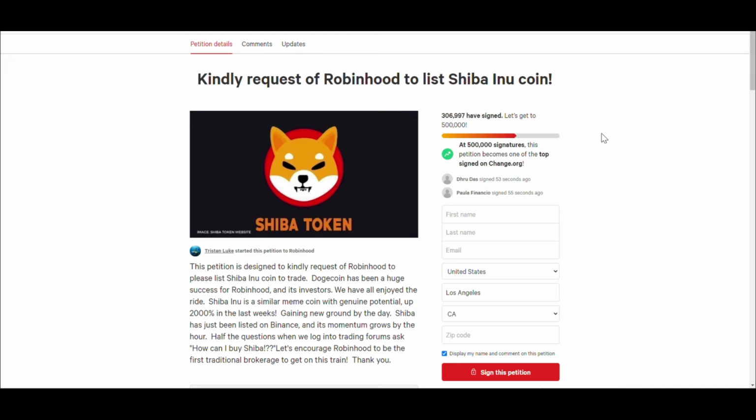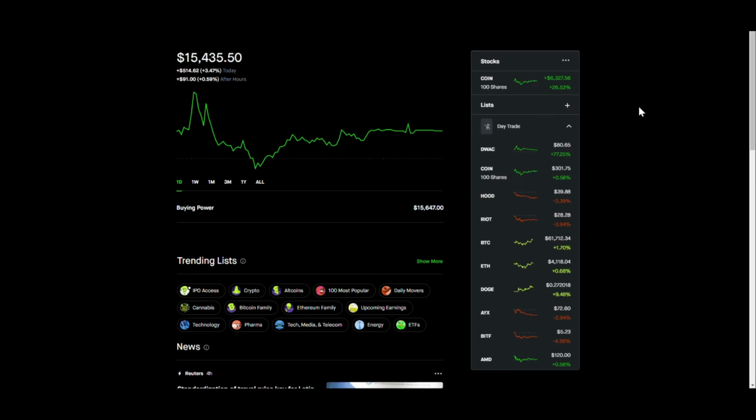So let's take a look at my Robinhood portfolio first. In Robinhood, basically I'm sitting at $15,000. I have 100 shares of Coinbase. I'm up $6,000 in returns, up 26%. I feel like Coinbase is going to keep going.